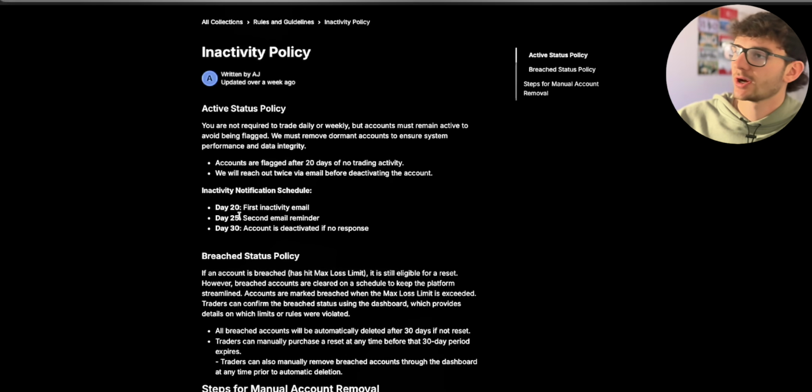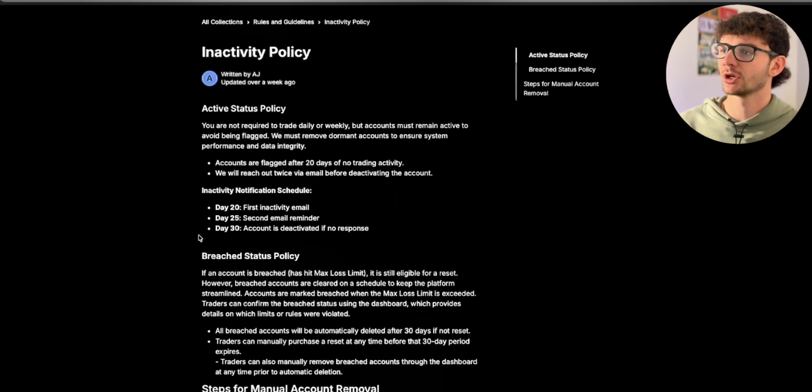So if you don't place a trade within 20 days, you'll receive a first email, and then on day 25, another email, and then 10 days later after the initial email, you will lose the account. So just something to be aware of. I don't think many people are going to go 20 to 30 days without entering a single trade, but something to keep in the back of your mind.